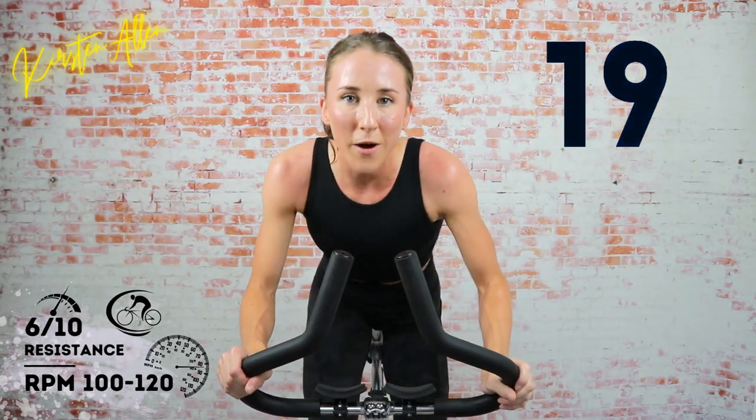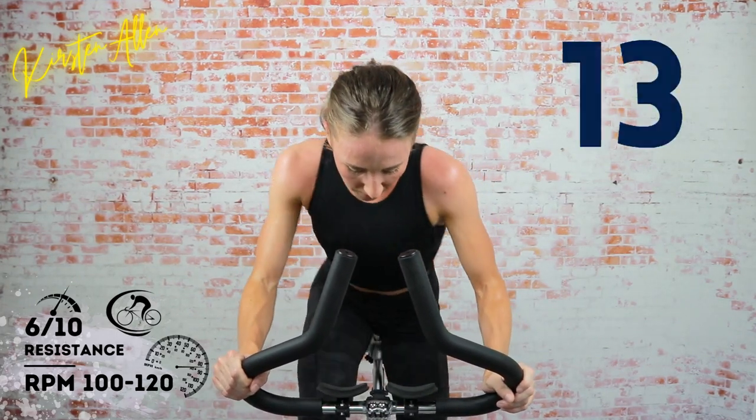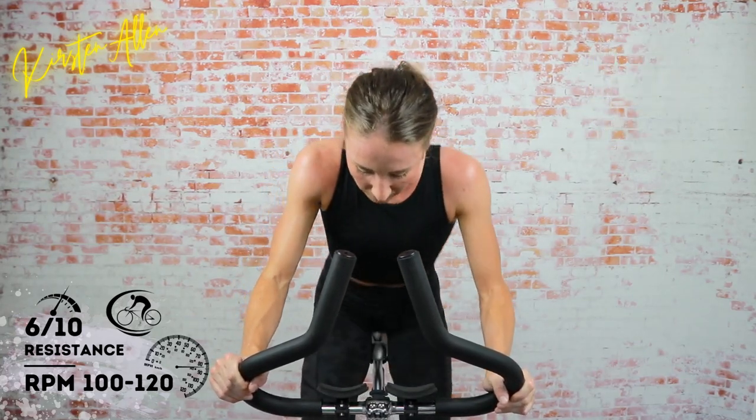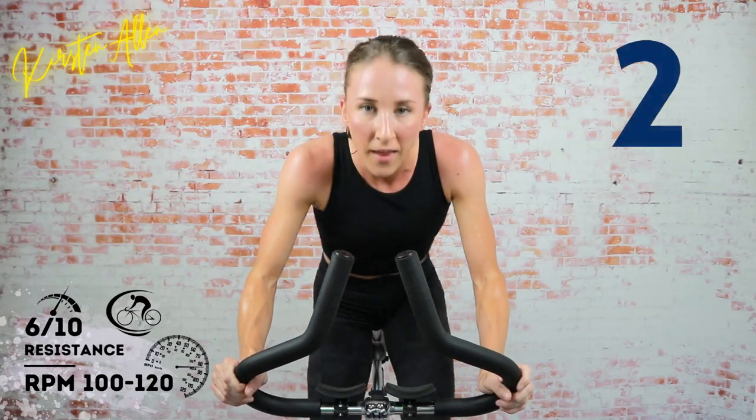5, 3, 2, 1. Another 20. Standing sprint. Woo. Come on. Finish strong. I know you're tired. 3, 2, 1. Whew. 10 seconds. 3, 2, 1. Go for 10. Come on. You got it. 2, 1. Tempo. Find that right tension.